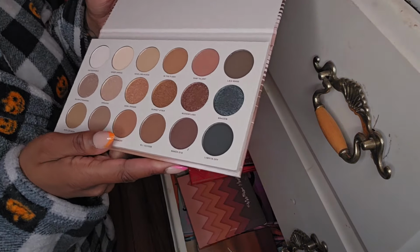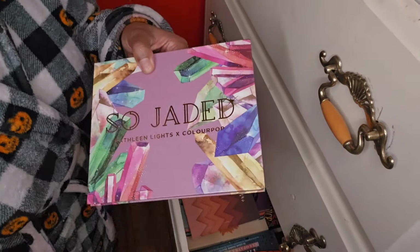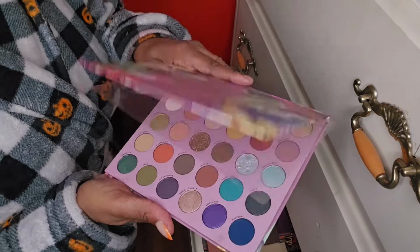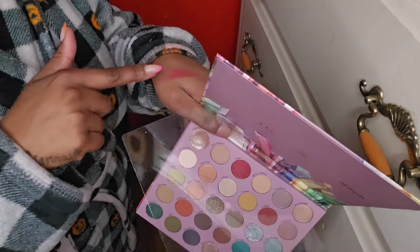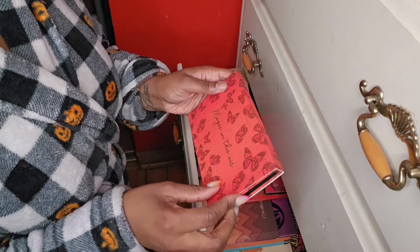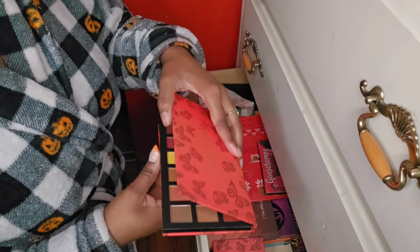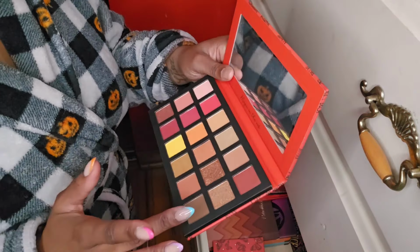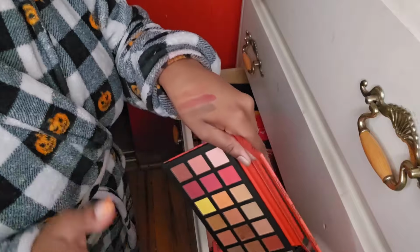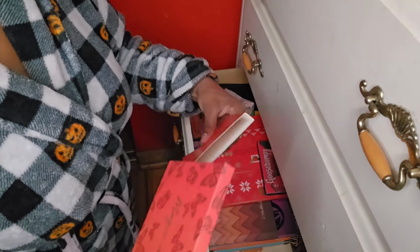This is heavy. I got the Nude Ambition palette from Morphe. I got the Precious Metals from ColourPop. Pokemon from ColourPop. I have the So Jaded palette from Kathleen Lights. I think I'm going to go ahead and let it go. Every time I swatch it, look at that. Then I got this palette from Cara Beauty, Magic in the Air. This is pretty too, but I haven't touched that, so I'm probably going to... don't swatch it, but here you go, swatching it. I keep swatching the same colors. But you haven't used this, so you need to just let it go. You have these colors. I'm going to let this go because I haven't touched it.